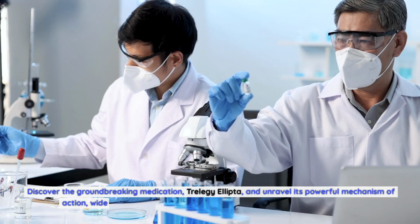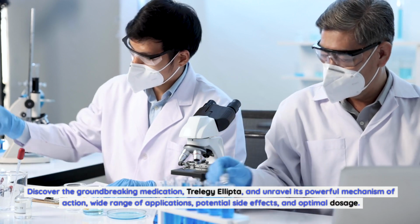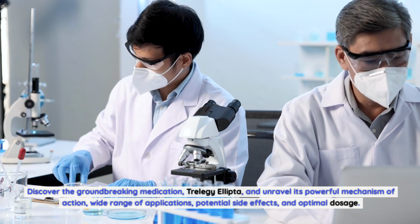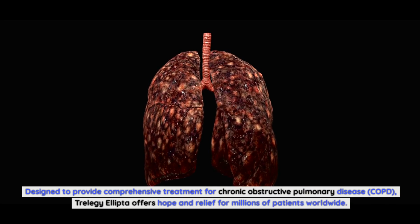Discover the groundbreaking medication, Trelegy Ellipta, and unravel its powerful mechanism of action, wide range of applications, potential side effects, and optimal dosage. Designed to provide comprehensive treatment for chronic obstructive pulmonary disease, COPD, Trelegy Ellipta offers hope and relief for millions of patients worldwide.